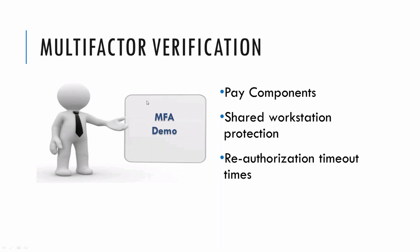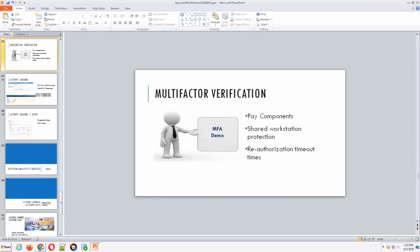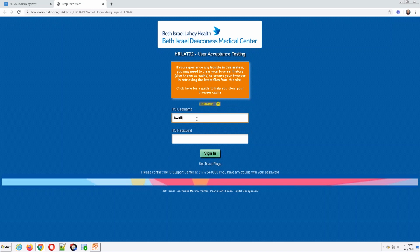So without further ado, I'll jump right into the demo here. So bear with me as I flip over to our user acceptance testing. So I'm going to hop into our non-production environment just so I can make some changes.